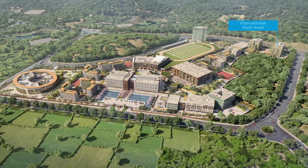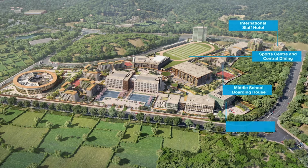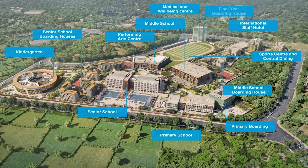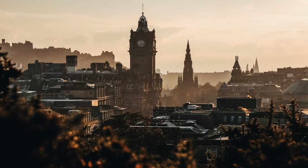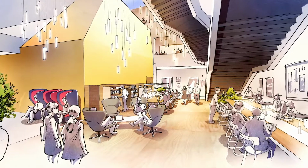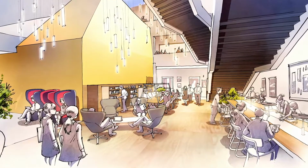The architectural design narrative is unique for each of the buildings actually, so we looked at the function of each building. We've essentially created a little mini village, if you like. It's an education village for 3,000 students. Each building has its own function and identity. That identity has come from a combination of the local place and then the visual identity of certain buildings and certain places within Edinburgh.